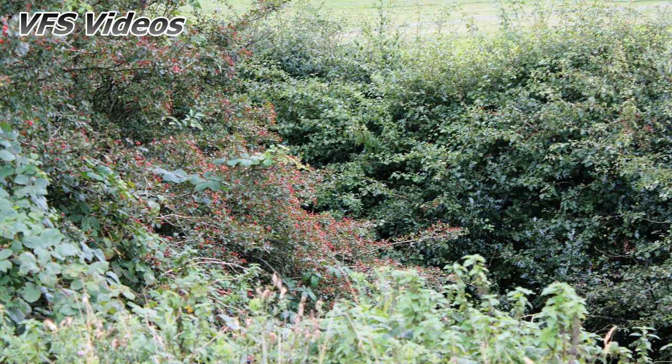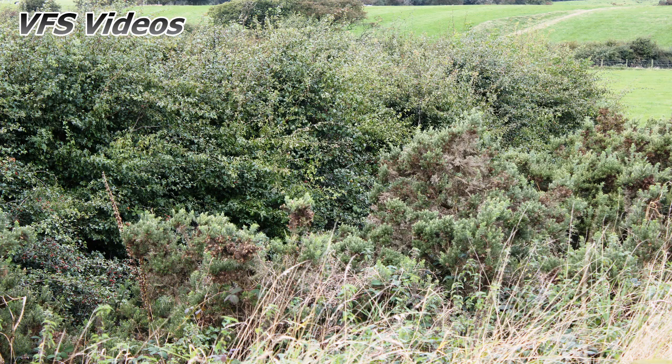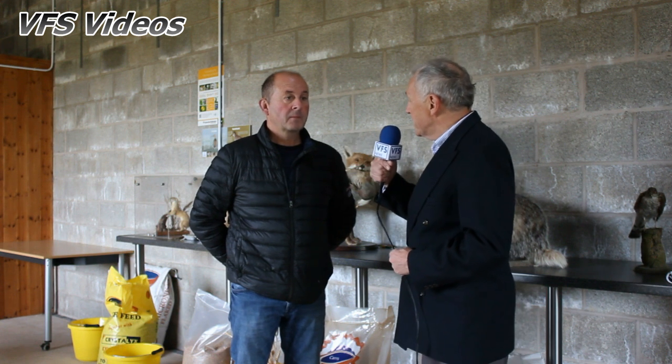But within that Higher Level Stewardship, we've got all sorts of land management options. We have some areas that flood in winter to attract wading birds, hopefully to nest in spring. We're still managing all the wildlife corridors among that, and the grazing options hopefully encourage the wildlife to use the fields as nesting sites as well. So what kind of birds are you getting?